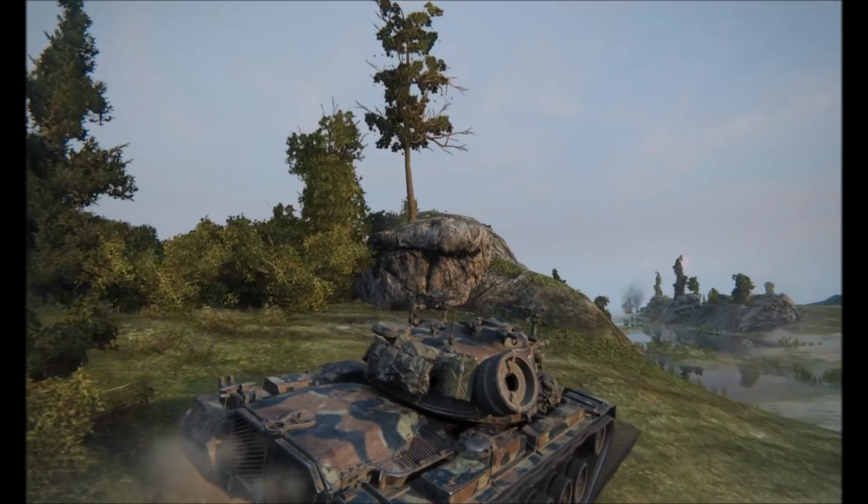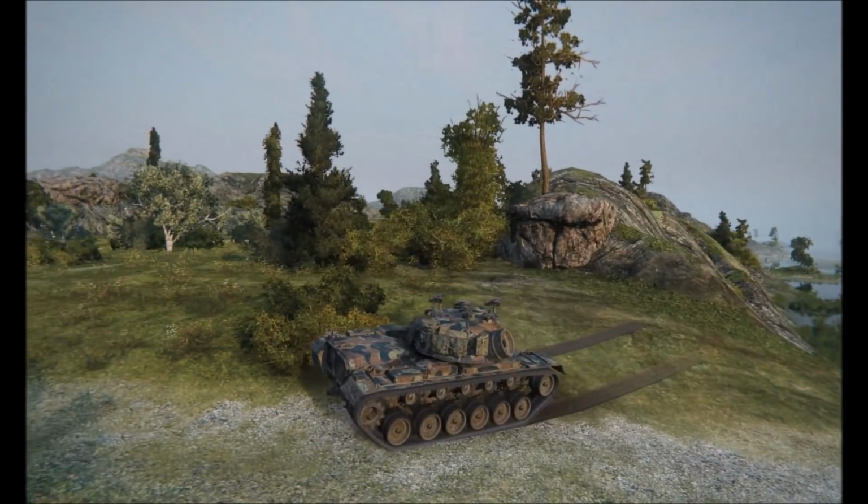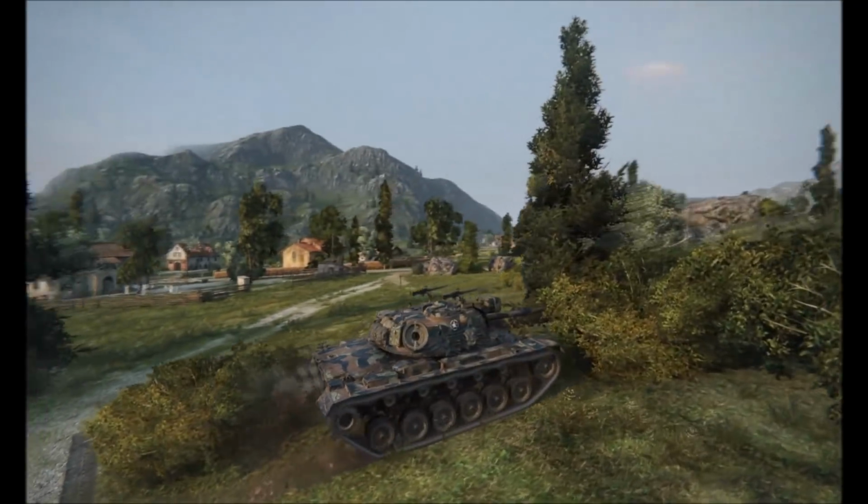But as of right now, I think those are some pretty cool looking strong candidates for great looking tanks in World of Tanks. I really like the way they look, and I hope you like them too.